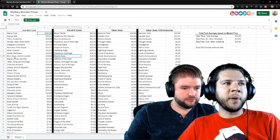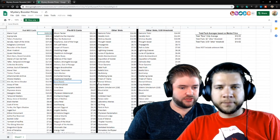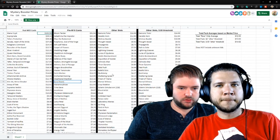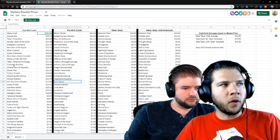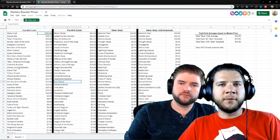Thran Dynamo, Baleful Strix, Skull Clamp. Love it. Aura Shards, which is another absolute staple in multiple things. It needs to be affordable. Yes, but now here's the thing. If this were a normal set and you're looking at these cards, you're like, oh my god, of course this is going to be an investable product.